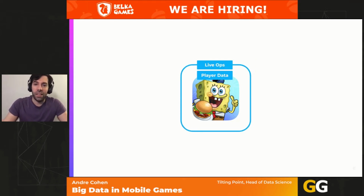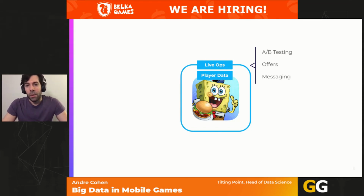But then you have another layer. If you think about it a little more, you have the live ops data. What are the A/B tests that you're running? What are the results of those tests? Offers, like how deeply are you targeting and segmenting your offers? What is the success of messages, in-app messages, or push notifications? Where are they going, right? And how are they performing? These are all pieces of data, and they're connected to the player data, which is the interesting thing.